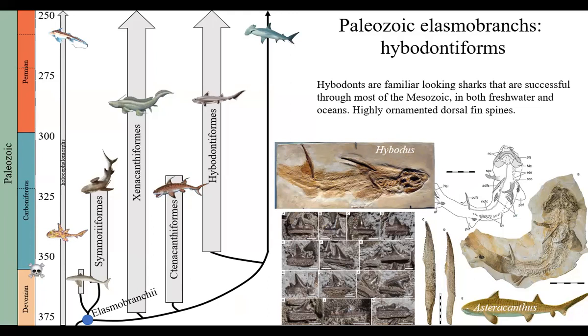Hybodonts are really famous for those spikes. So you saw spikes at the front of the fins in all those acanthodians, which aren't even necessarily crown gnathostomes. And even in some of these elasmobranchs, we keep going on with these fin spines leading the edge of the pectoral fins, the dorsal fins especially, kind of all throughout their history.